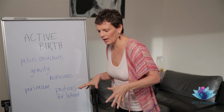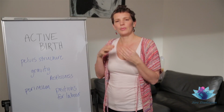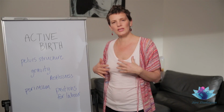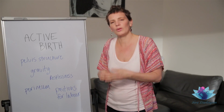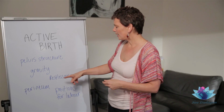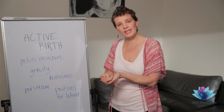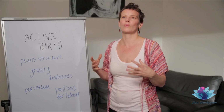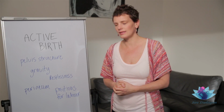Okay, so when a woman is upright and forward and the pelvis is open, and as the baby's being born, the perineum is the muscle tissue between the vagina and the anus. So in the positions in active birth, you'll find that as the baby's being born, the perineum just stretches open, just like when you yawn. However, when a woman's on her back, that's when you'll often find a more serious tear in the perineum, or a need for an assisted delivery because everything's working against you instead of supporting the birthing process.